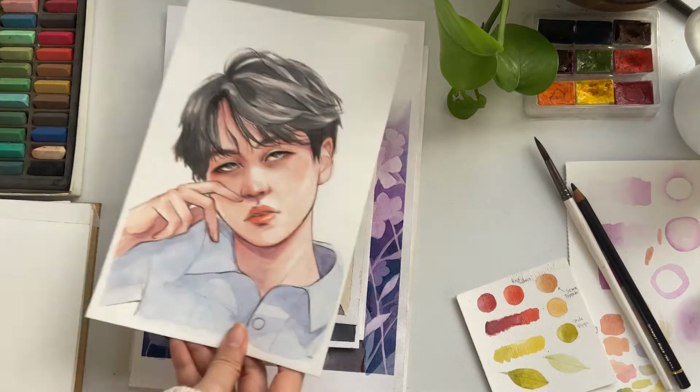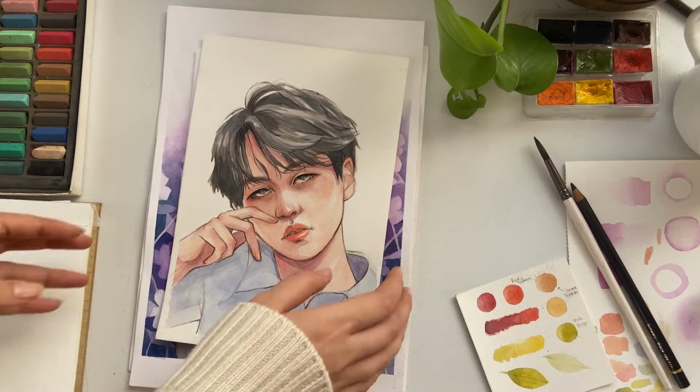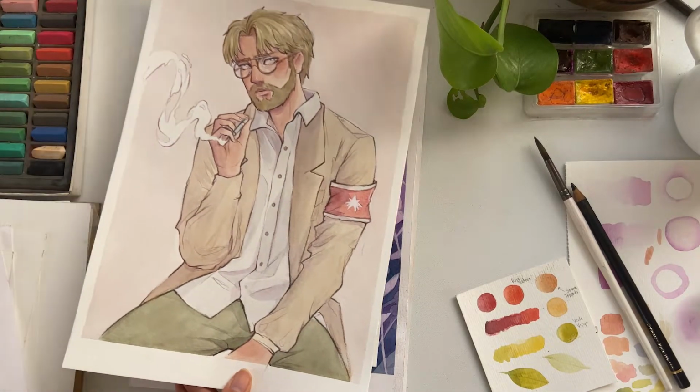Following with BTS, a Yoongi fan art. Once again, this is not my favorite Yoongi fan art. A lot of these fan arts that I did this past year were not my favorite ones. I think I was still trying to define my style, but a lot of people liked it. I think it's part of the self-discovery journey. One day maybe I'll enjoy it a little bit more.